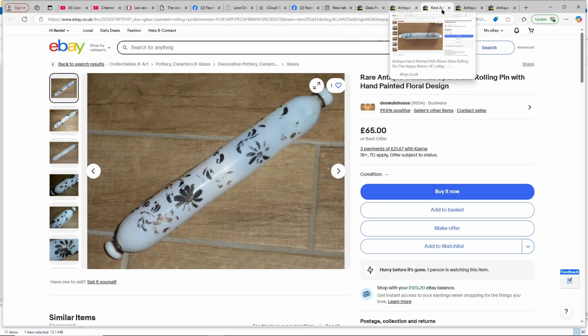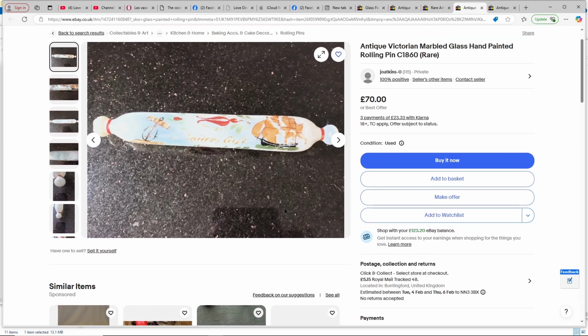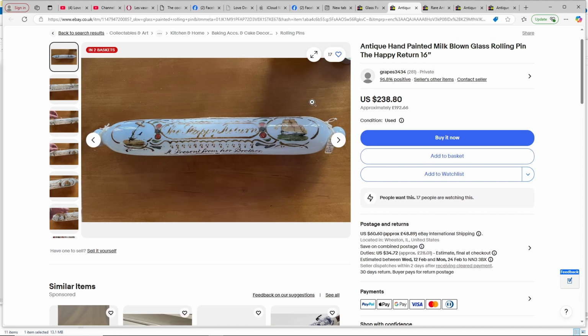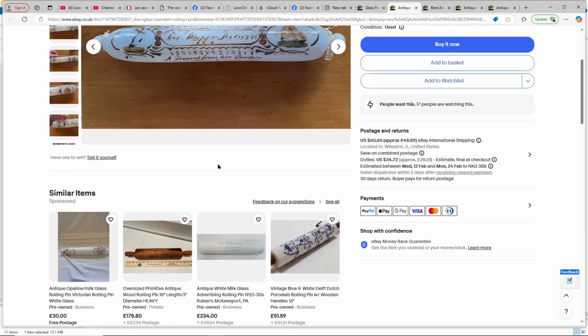And then I think this is the next most expensive, this one here. So this one's £70 and it's a bit nicer, I think, a bit more decorative, brighter, doesn't have anybody's name, but yeah, it's £70. And then there's this one here, which is Happy Returns, a present from her brother. Yeah, this one is in the US and it's $238.80. Oh, it's £192.62. There you go. So yeah, they love folk stuff in the US, so it has a higher value. But I think the one we saw compared to the other ones we're seeing here was very good.